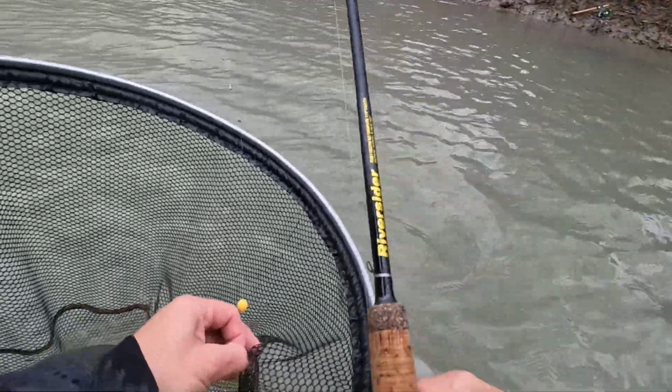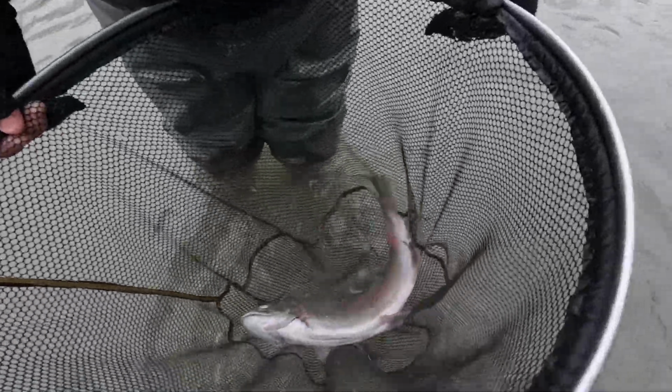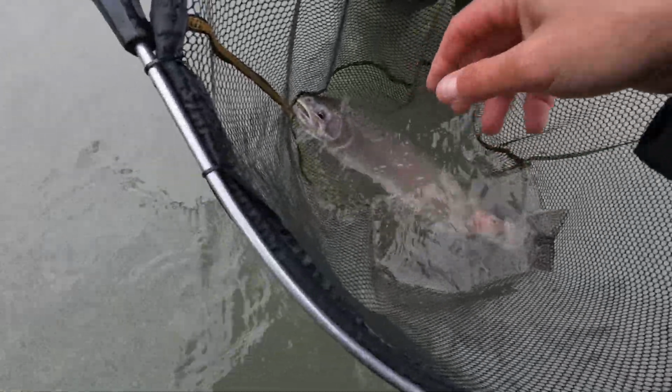Let's see if maybe we can just get him right here. All right, guys, we got this fish unhooked. I mean, it fought hard, but you can see its tail. Look at that. I don't know what that is, and it's even worse on the other side, and it looks like he left some skin in the net. And this fish is not doing great, missing a pec fin. So we're gonna go ahead and just lower the net here.